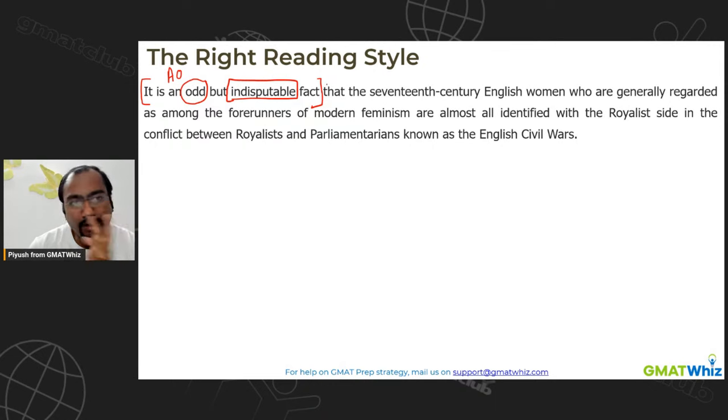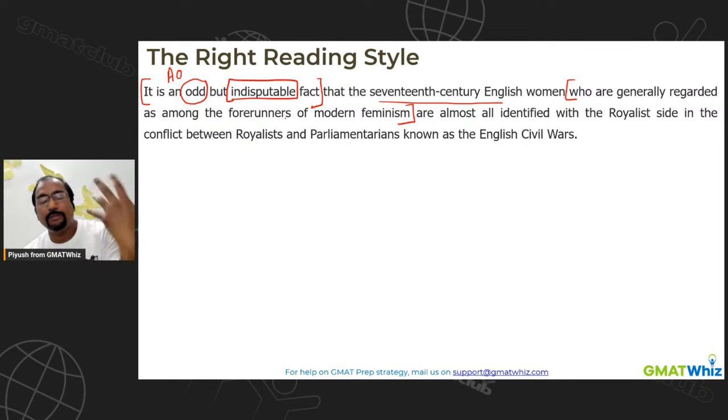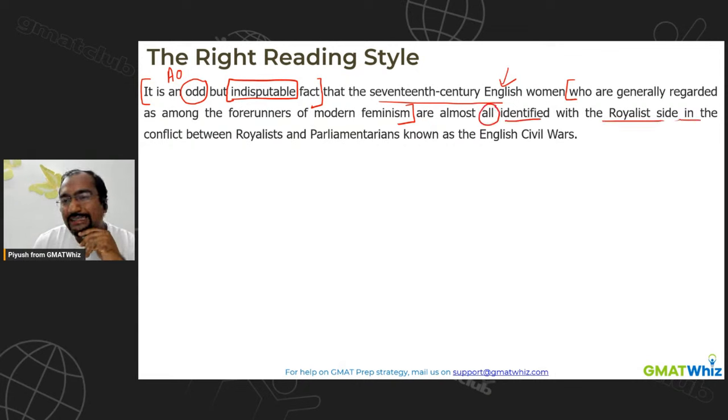Let's read that. So I'm talking about a fact now and try to see how I am doing it. I'm thinking about the author's opinion. I'm focusing on the main ideas. Also connecting, okay, he's talking about a fact. What fact is it? That the 17th century English women are generally regarded as the forerunners of modern feminism. Okay, so these are generally people who did believe in the idea of modern feminism. They came up with the idea, maybe they're forerunners. Okay, what about the 17th century English women? Let's see. Are almost all of them identified with the royalist side in the conflict between royalists and parliamentarians, and this conflict was known as the civil wars.